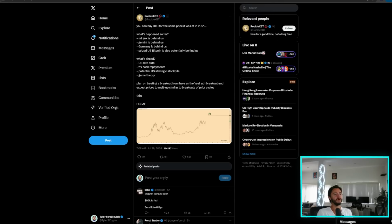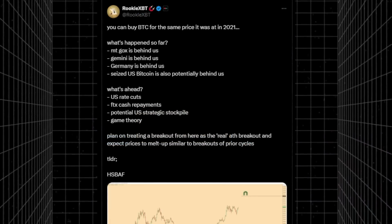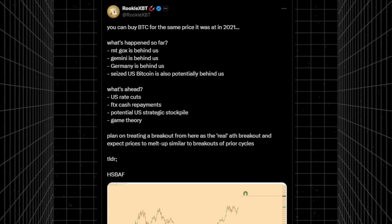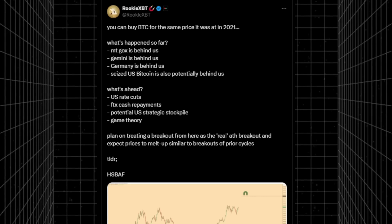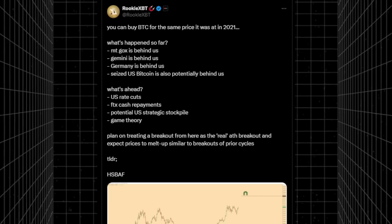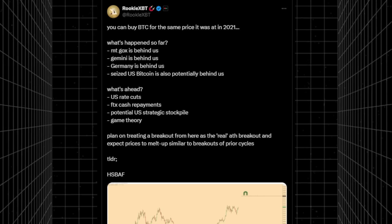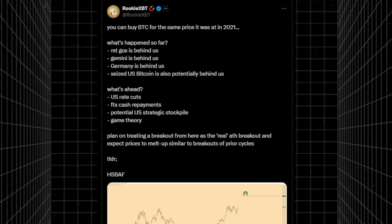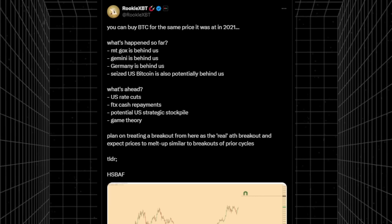Before we look at a few more of those, let's take a look at this. Rookie XBT is saying you can buy Bitcoin for the same price as you bought it in 2021. But what has happened? Well, we have Mt. Gox selling behind us now, Gemini as well, Germany, and the seized US Bitcoin also potentially behind us. What's ahead? Rate cuts. The macro environment looks much better, which has always historically helped Bitcoin pump. FTX cash repayments. We see a potential US strategic stockpile and just simple game theory.